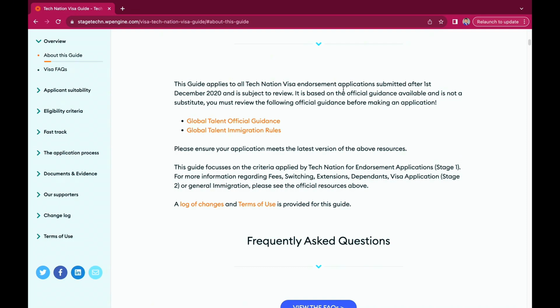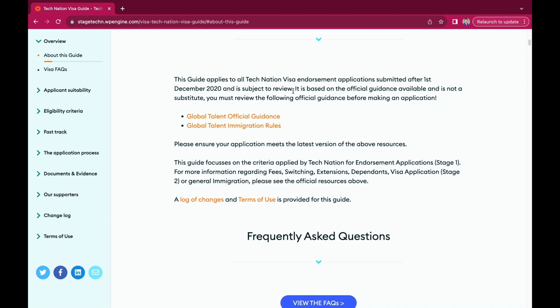So yeah, they've reviewed some things. For example, let me give you one of the things that they reviewed. They reviewed that instead of submitting at least one piece of evidence for exceptional talent, for exceptional promise, you have to submit at least 2 pieces of evidence for the TechNation visa. Yeah, so they are also saying that it is based on the official guidance available and it is not a substitute. You must review the following official guidance before making an application.